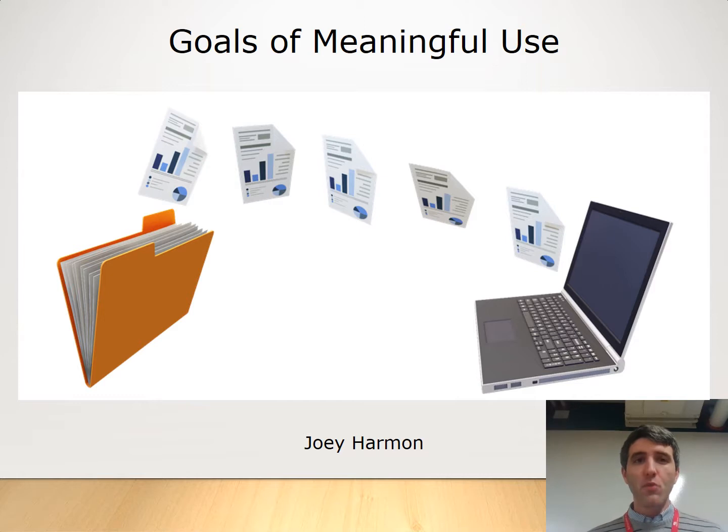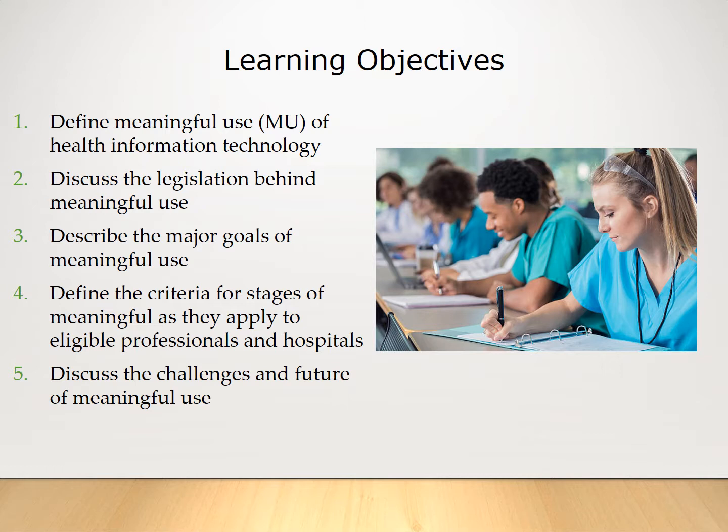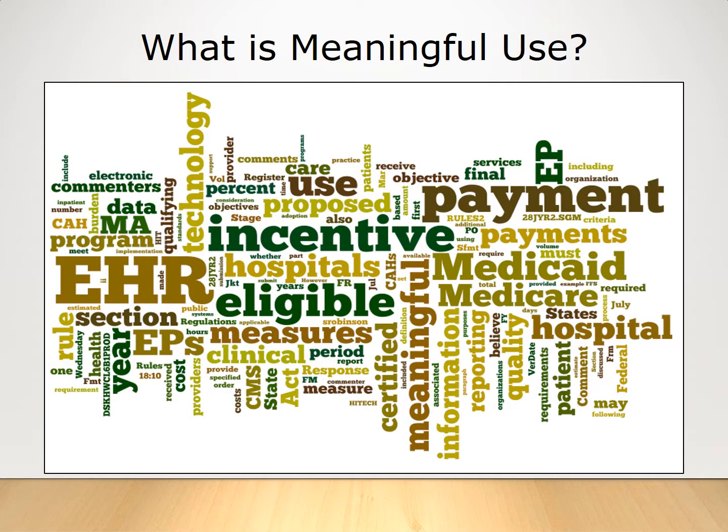During this presentation, we'll be discussing the goals of meaningful use. At the end of this presentation, you should know what meaningful use of health IT means, what legislation was passed to create meaningful use, why was that legislation passed and why was meaningful use enacted, what is the criteria for the different stages of meaningful use, and what are some challenges that have accompanied meaningful use, and where is it going in the future? There's a lot to wrap our heads around when it comes to meaningful use.